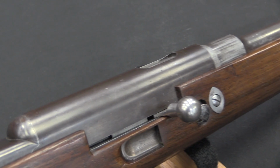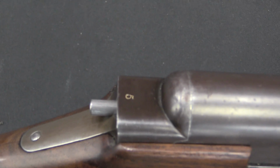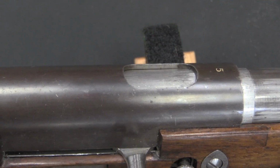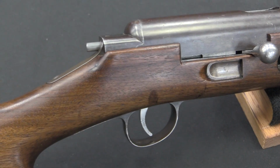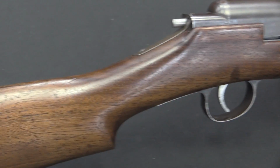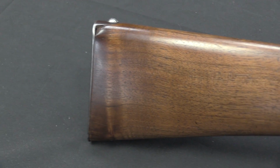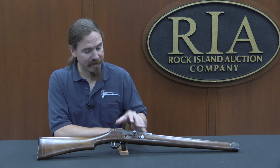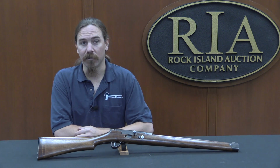He really liked toggles. This, however, is not a toggle-locked action, but what it is, is a very early experiment with intermediate size cartridges, which is unusual. This dates to about 1921, and it is one of 5 prototype cavalry carbines that he manufactured. Unfortunately, the project didn't go anywhere. This would develop from this into some more traditional looking select fire, well, you might say assault rifles.